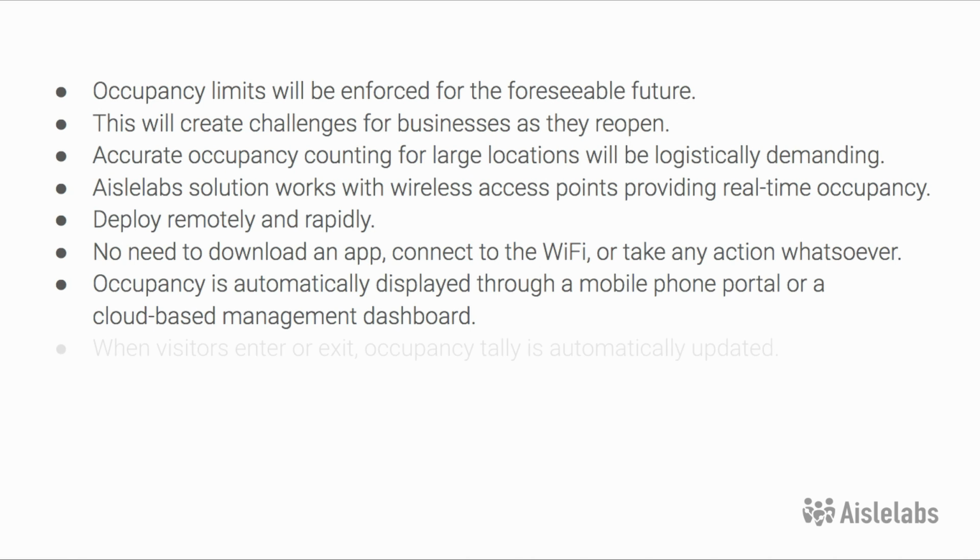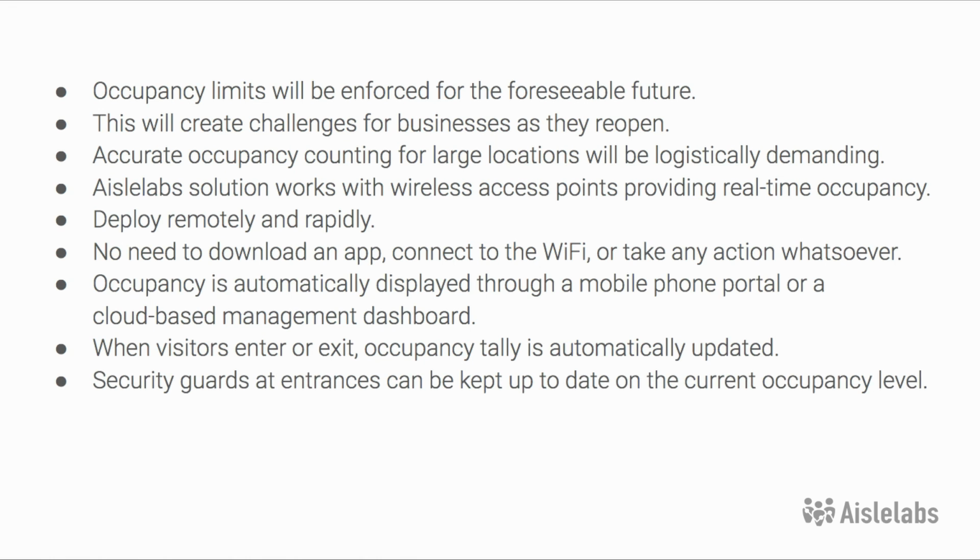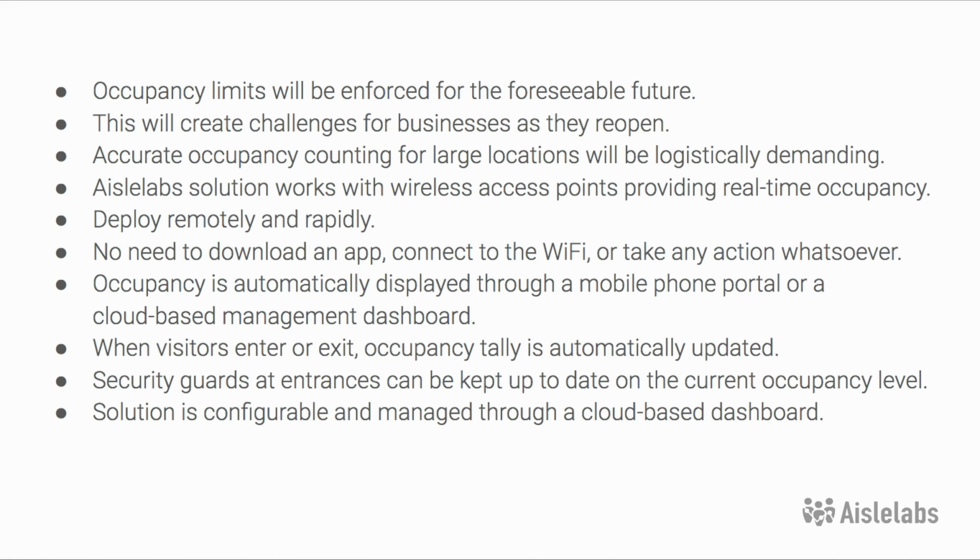When a visitor enters or exits, the tally is updated, eliminating the need for security to employ manual counters of any kind. Guards at key entrances can be easily kept up to date of the exact number of visitors inside a location through their mobile device in real time to coordinate traffic and occupancy. All of this is configurable and managed through a cloud-based dashboard, providing businesses complete control and occupancy visibility of a space. All historical data is kept stored so occupancy is completely auditable by management or government health organizations.